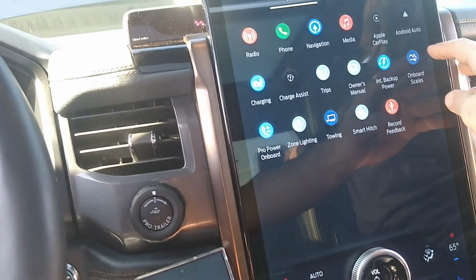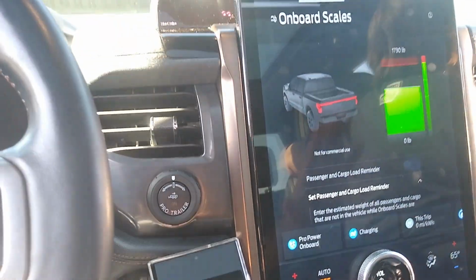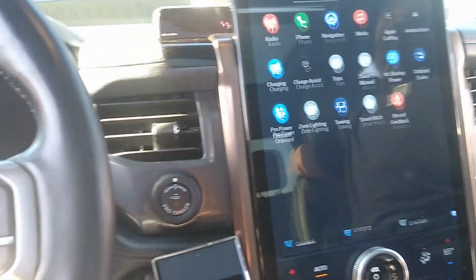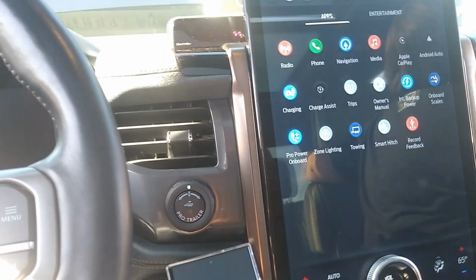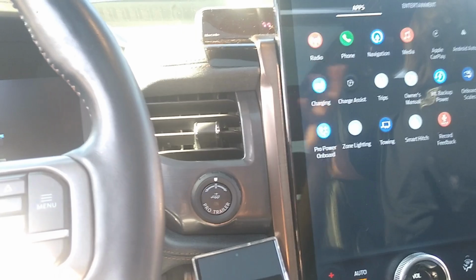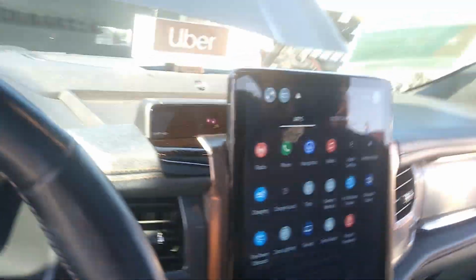Let's see, so we can exit out of this. Just to remind everyone, I'm not sure if my camera was running before, so this is a Lariat, it has the onboard scales, it's not unique to the Platinum. It also has Blue Cruise, again, not unique to the Platinum. The only thing we agreed that is not available in the Lariat is massaging seats. But other than that, you can get everything else with it. So that's a quick rundown on the Lariat.